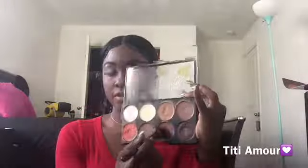I know you can actually skip this part. This is just something I have a habit of doing because I want everything to look as even as possible. So I just go over it with that brown as well because it's the closest to my skin.